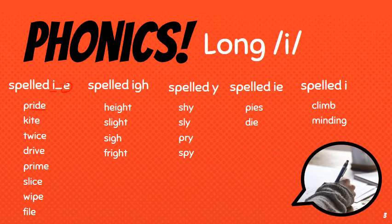pride, kite, kite, twice, twice. So you see the silent E at the end of the word gives the letter I the long sound. Drive, drive, prime, prime, slice, slice, wipe, wipe, and file, file.